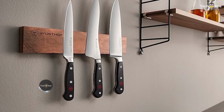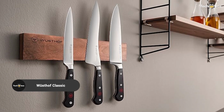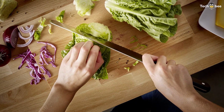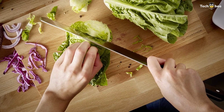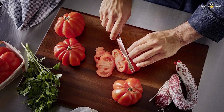And finally, the Wüsthof Classic 8-inch Chef's Knife, a legendary German blade known for its razor-sharp edge and premium craftsmanship. This knife is perfectly balanced, making it ideal for chopping, slicing, and dicing with ease. If you want a knife that will last for years, Wüsthof is a top-tier choice.